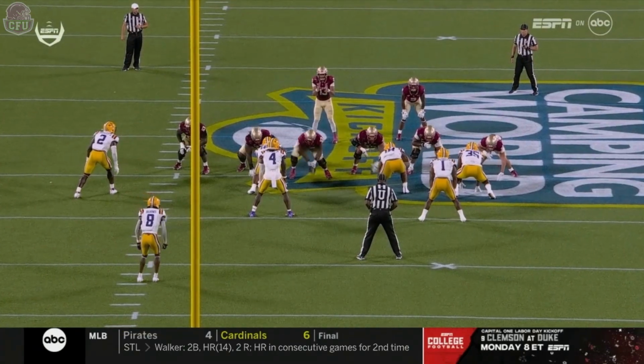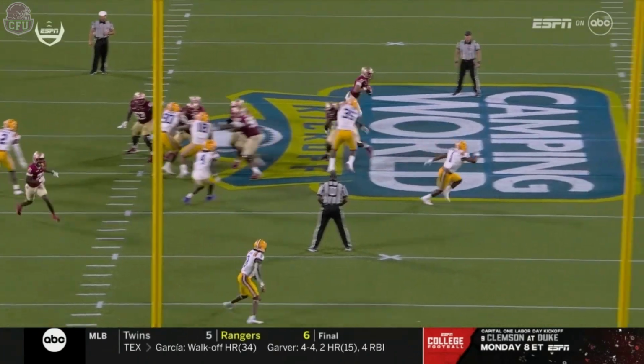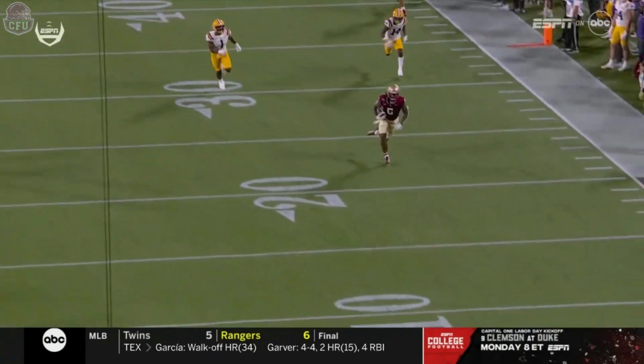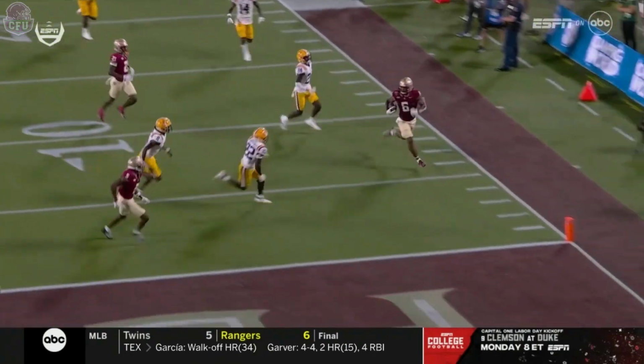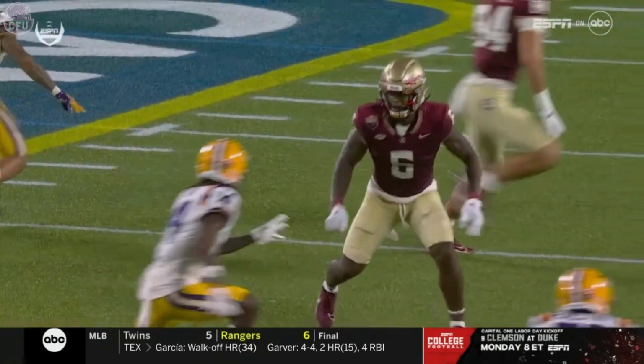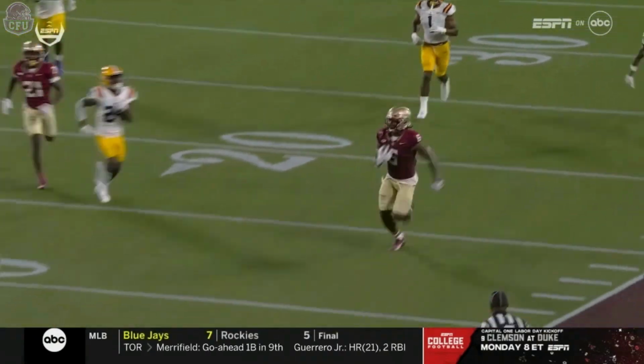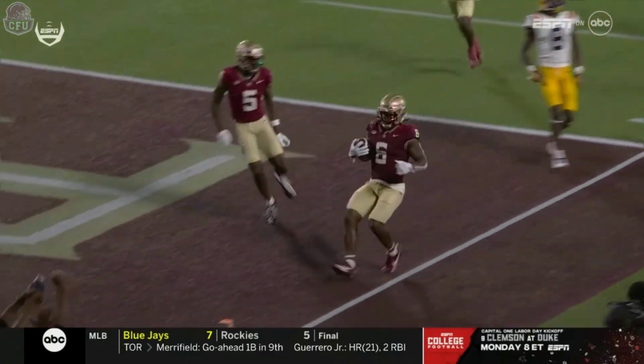You'll see as the play rolls on, watch him. He's actually showing like he's blocking, and then he ends up releasing. That's what affected the safeties. They just ignored him because he did a good job of kind of showing that stem block. They ignore him, he releases, and just right on cue, Chris, he comes up with a huge play.